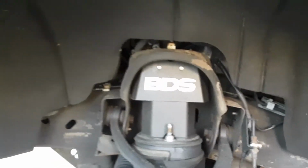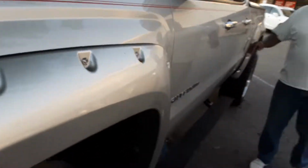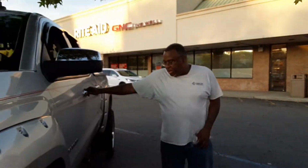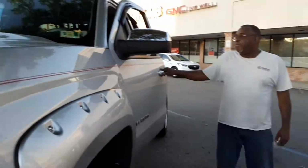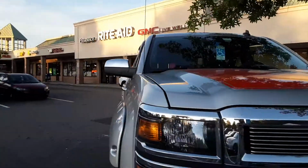Look at that, man. I mean, it is just tossed. It's got the footrest there, and the amp. I mean, it looks great, man. I'm telling you, man. Really, really nice.